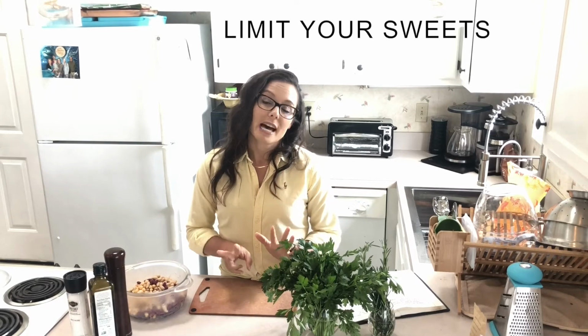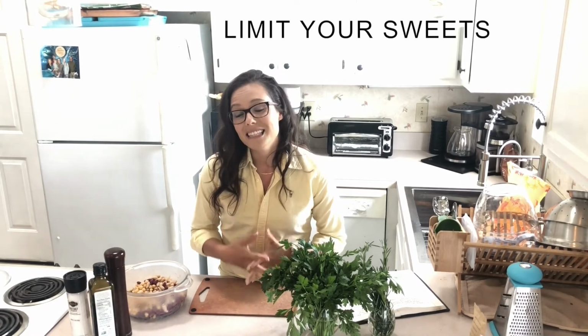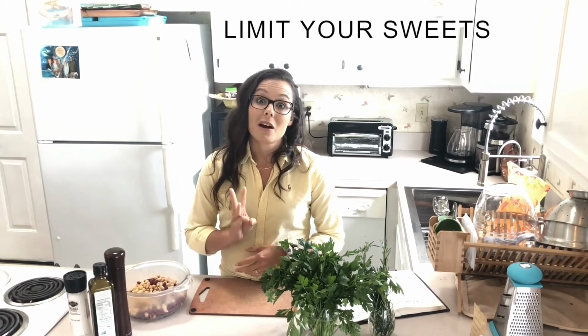Step number 7, the last one, and the one that gets me the most, is we're going to limit our sweets. And we need to limit those to 3 servings a week. And that includes our sugary sweetened beverages. So maybe instead of having so many sweets or a dessert each night, we think of using fruit as our desserts. So just as an alternative.